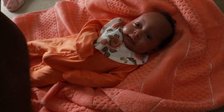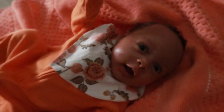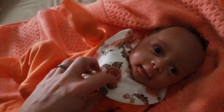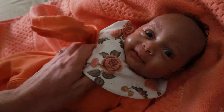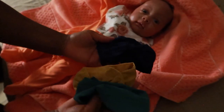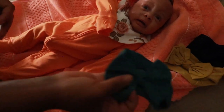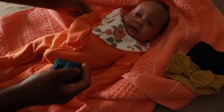So this is how we bathe our incredible baby girl. Since you guys have been asking, we thought we should film a video today. Babe, which color do you think is gonna match? We have a dark blue, a yellow and a green. Which one do you guys think? The green? Yeah. All right, so before that, I'm gonna brush her hair with this.